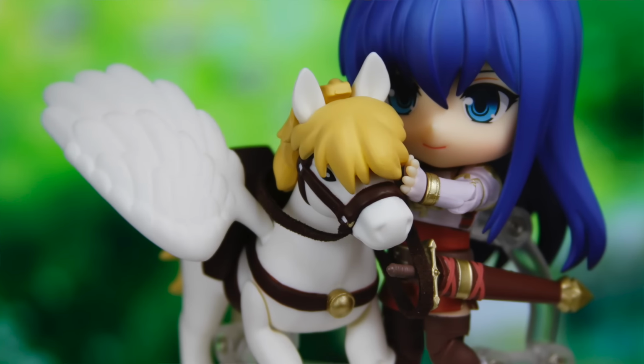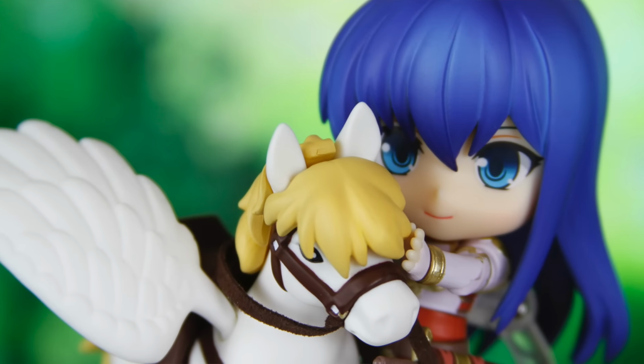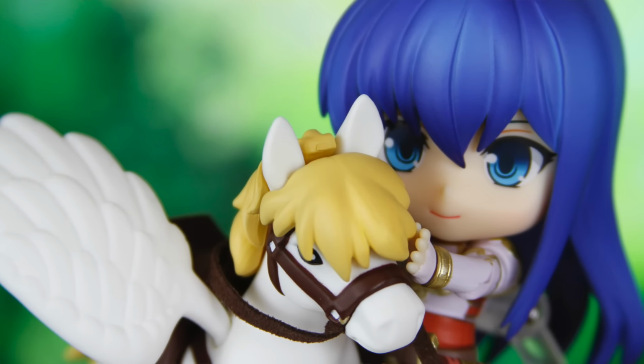And for the final pose after the battle, Shiida comforts her Pegasus by petting his mane, and this is a really cute pose. I really like the attention to detail, the way Shiida is just patting the head of the Pegasus. It looks really cute and comforting.